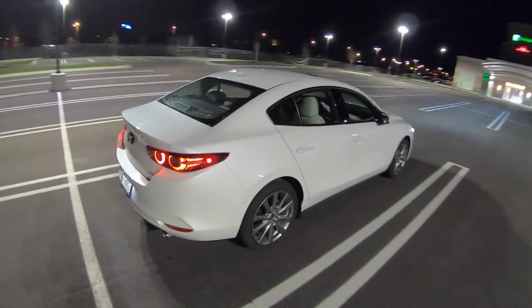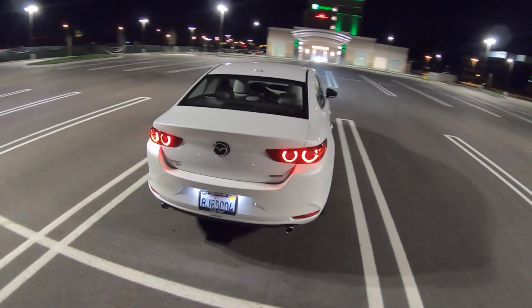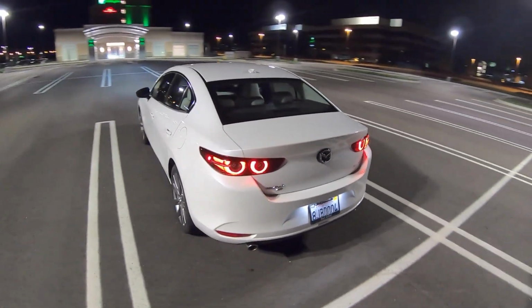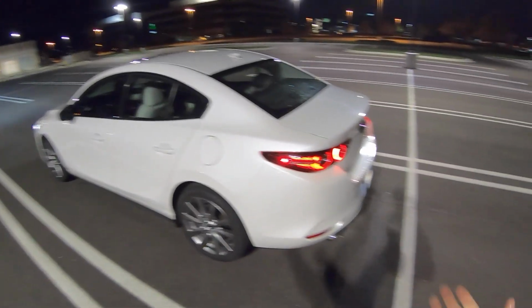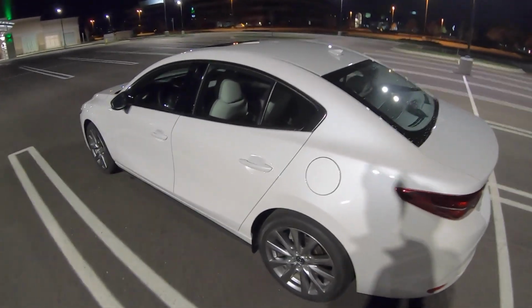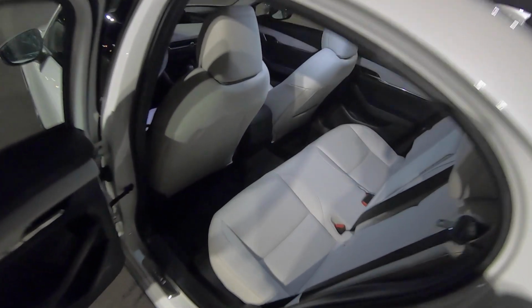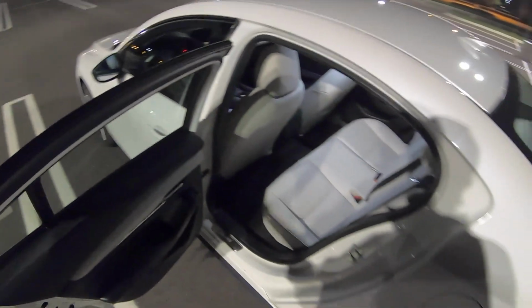There's a little bit of maturity here in the way this car drives, and the design, and the feel, and the fit, and the finish. And of course the price. This is getting pretty close to 30 grand, but you're getting a lot of car for that money. It's all-wheel drive. It's got really, really nice safety tech. It's pretty much fully loaded.